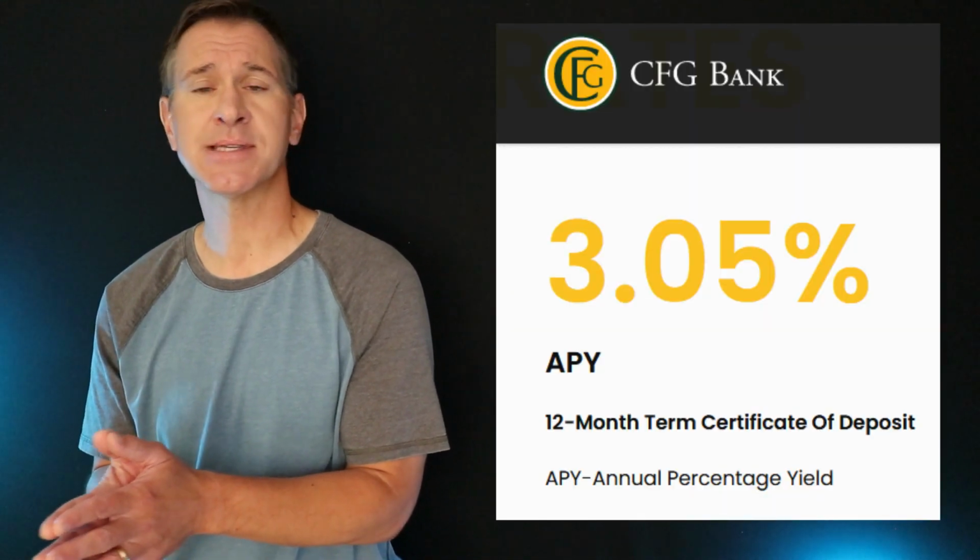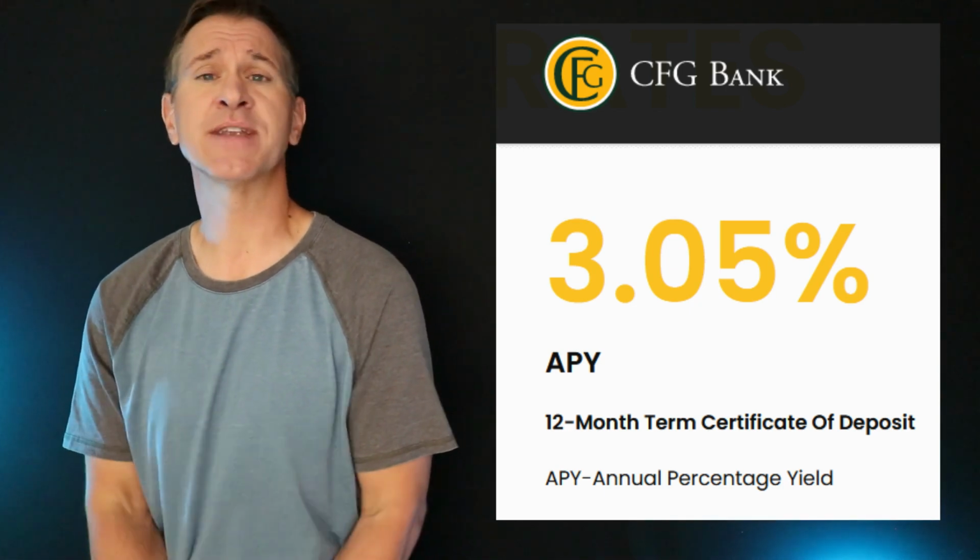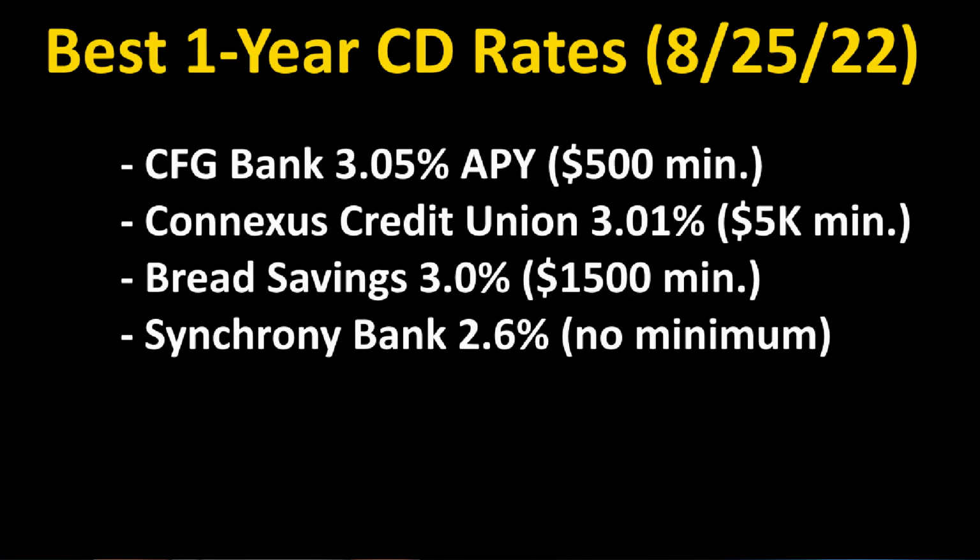Now, looking at the 1-year CDs, you will see that the rates go up quite a bit if you are willing to commit your money for a full year. Tops here is CFG Bank offering 3.05% APY with a minimum $500 deposit to open that CD. You have Connexus Credit Union offering 3.01%. However, you have to have at least $5,000 in order to open that CD.